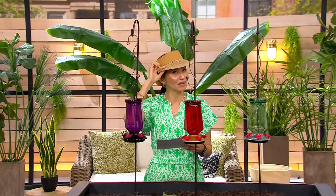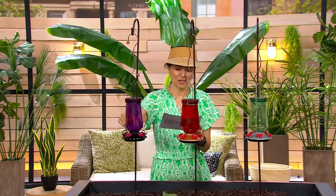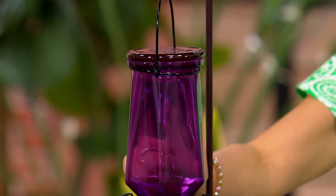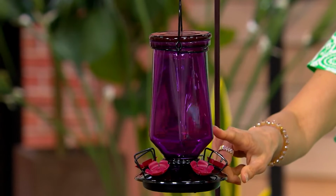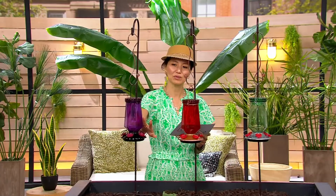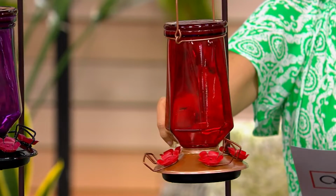All right, so let me give you the color choices on this. And by the way, I got my little San Diego visors. I'm a big fan. This color right here is the beautiful fuchsia. So nice, pretty purple. You fill it up with that gorgeous nectar inside. It's actually really pretty to hang as well. Then this color right here is the red.